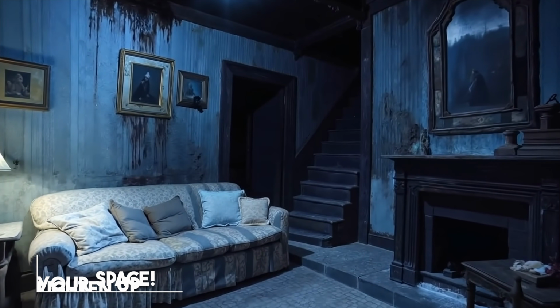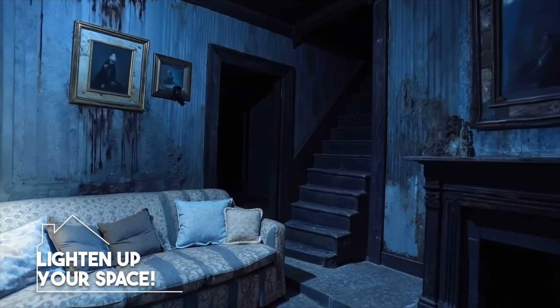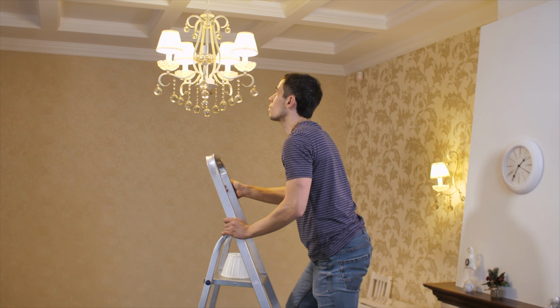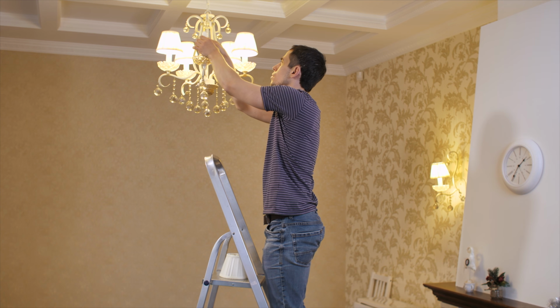Since we're talking about windows, let's also address the lighting inside of a room, because we all know that a dark room instantly makes us feel like that room is smaller, that it's older, and all in all, just less inviting. So how do we fix that? Well, the good news is that you don't need to hire a contractor to open up the walls or call an electrician to change the vibe of a space. Instead, try this. Replace all of your old bulbs with soft white LEDs.